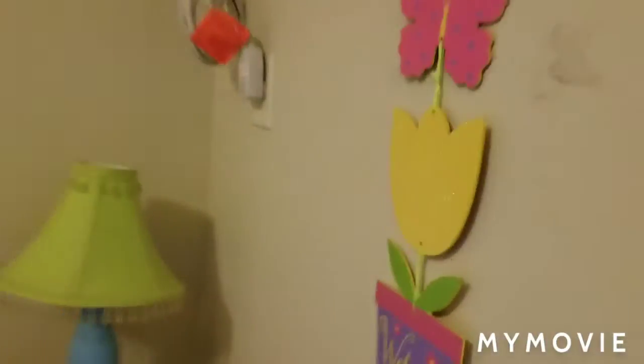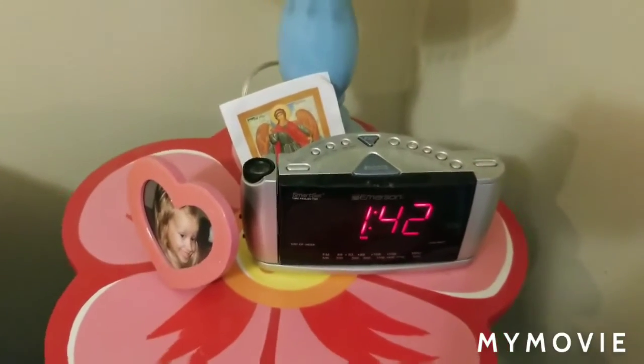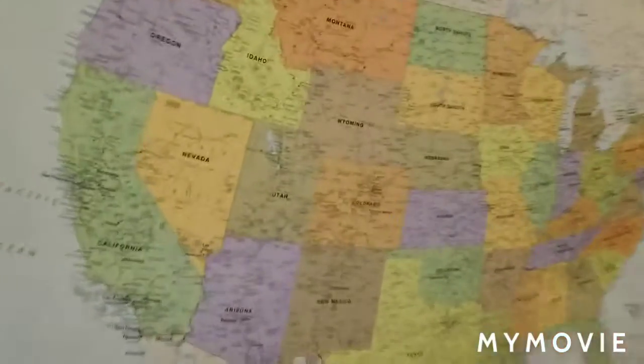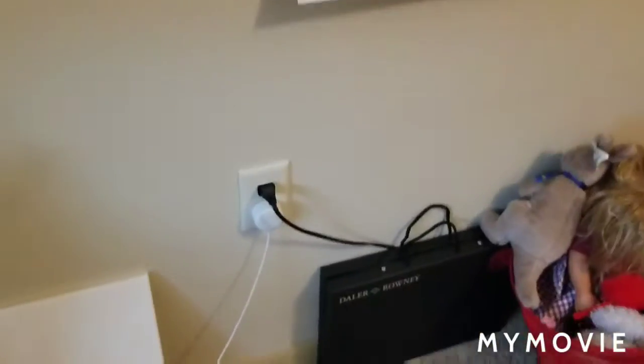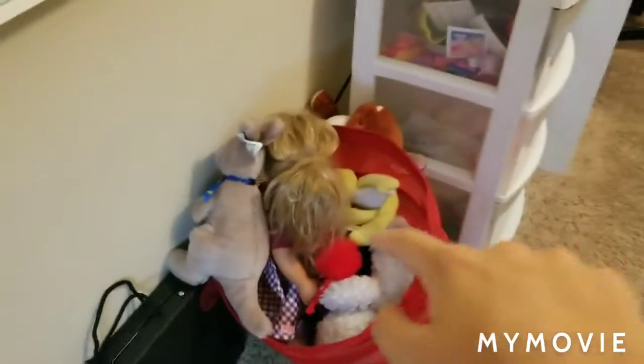Here's my window. There's the sign. So you may see a nice little lamp. Here's my alarm clock. Here's my picture. Ceiling fan. There's a map of the United States. And this nice easel and thing. I never really got around to using them. Some more art stuff over in there.